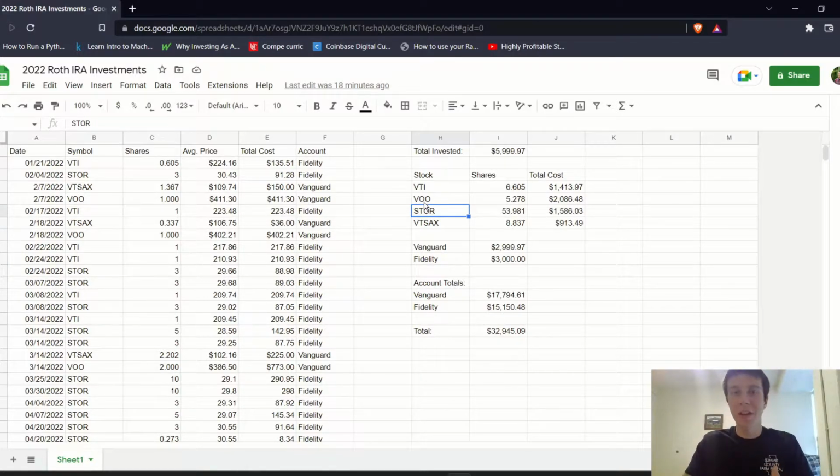And then in terms of my Vanguard Roth IRA, I invested some in VOO, which is a Vanguard ETF that tracks the S&P 500, and I bought about 5.25 shares of that this year, which are worth about $2,000. And then I also bought about 8.8 shares of VTSAX worth about $900. And VTSAX is a total stock market mutual fund.